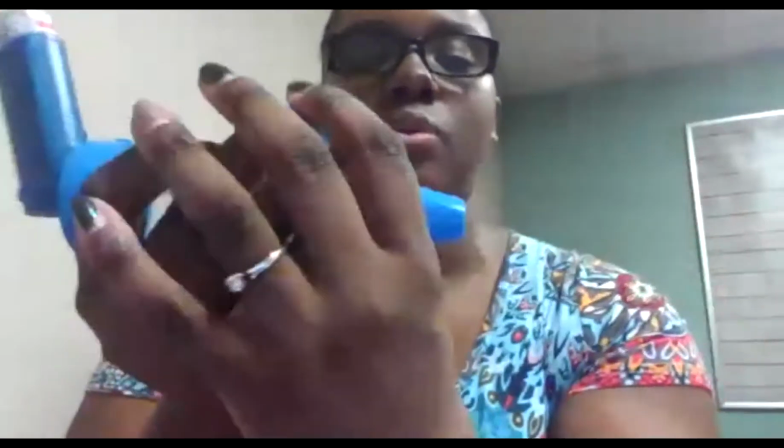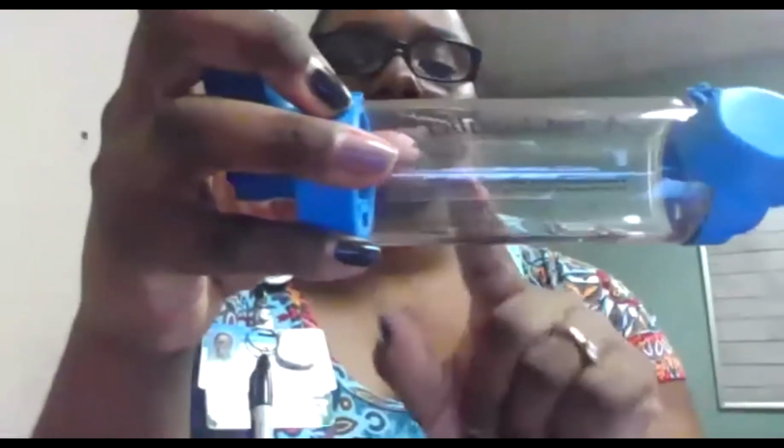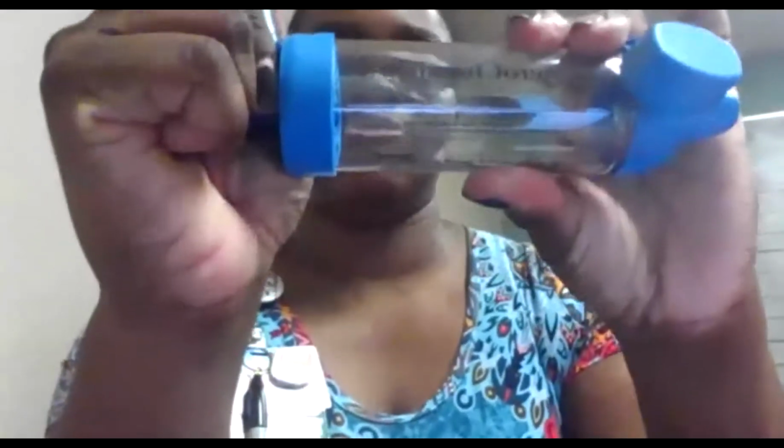You can just breathe like normal, and you would just push down a dose, and then all of the medication stays in here, and then you just kind of breathe normally. If you need a second dose, then you can do the same thing. So these are very neat.